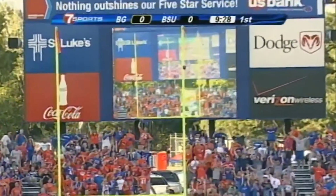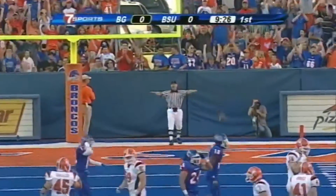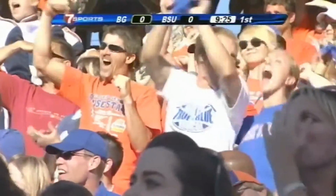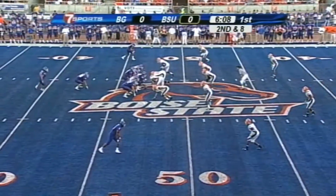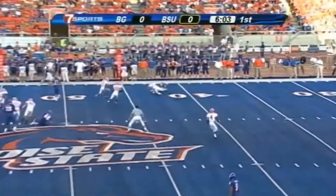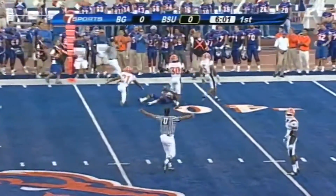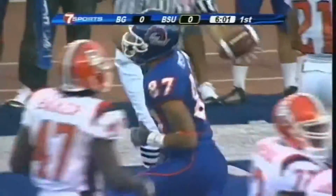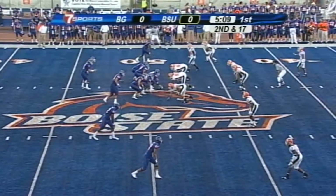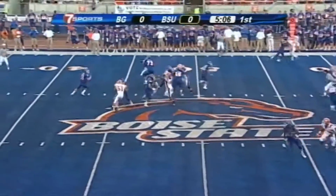41-yard attempt is long enough, and it hits the upright. It hit the right upright. Dead on, no good. Johnson in motion. Fake to Johnson on play action. Complete. Oh, they say that Avery got it. Showed so much promise in the opening win against Idaho State.